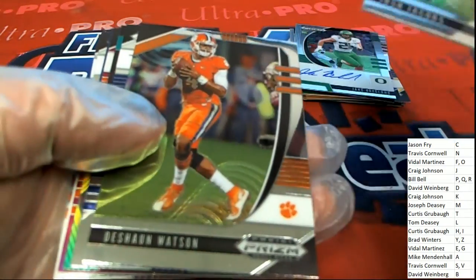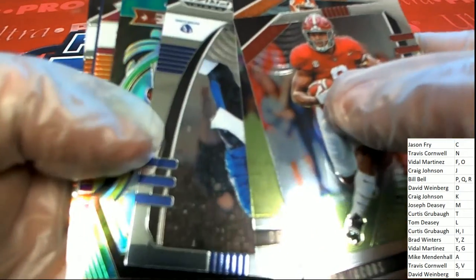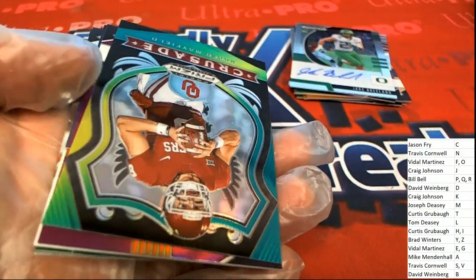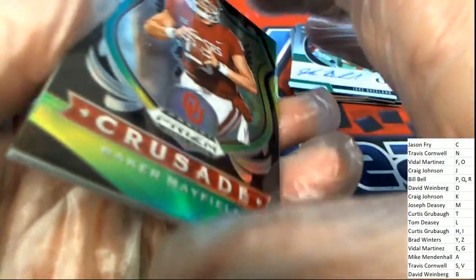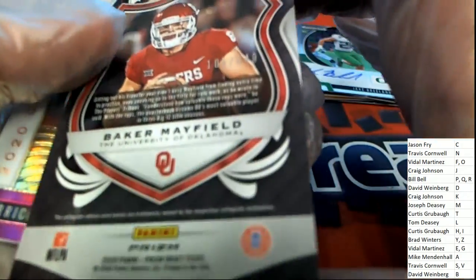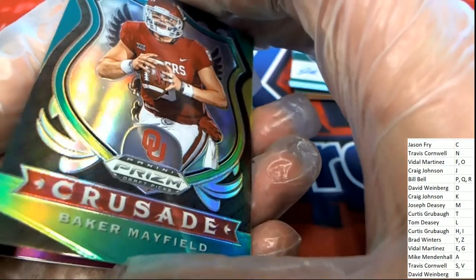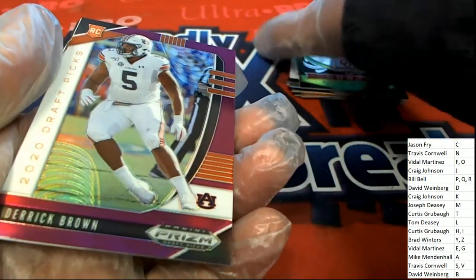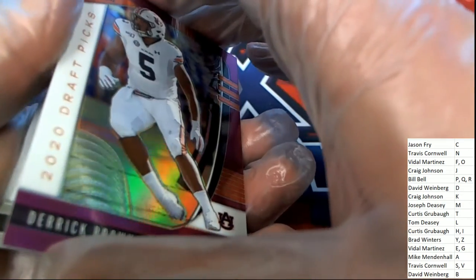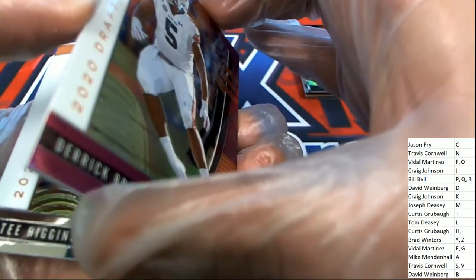There's Josh Jacobs, Deshaun Watson, a Jimmy Garoppolo. And now we have a Baker Mayfield. Nice one, David. Crusade Mayfield, numbered to 249. Nice Baker. Derek Brown, rookie, coming out of here for David. Congratulations with Brown.